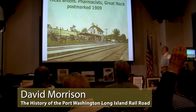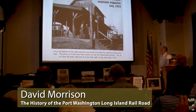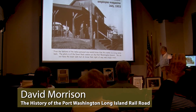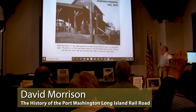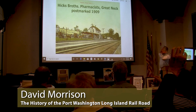But look at the horse and wagons. Incredible. This was in the Long Island Railroad magazine. Dave, can you go back one? We want to know what direction that is. The one before that. Let's see. Is that going east? That's looking east.